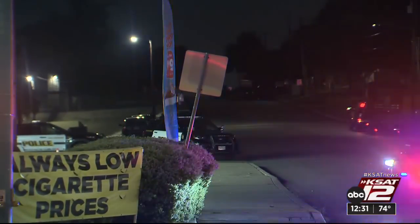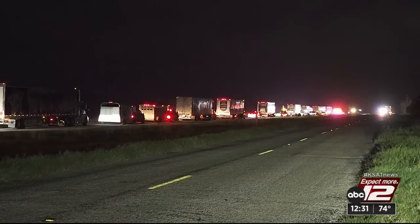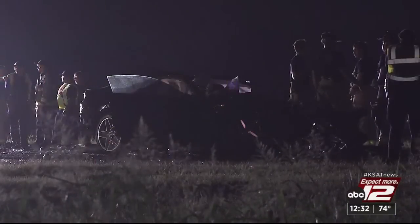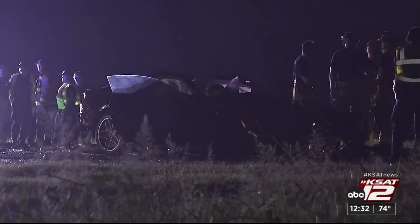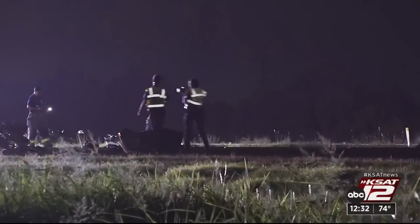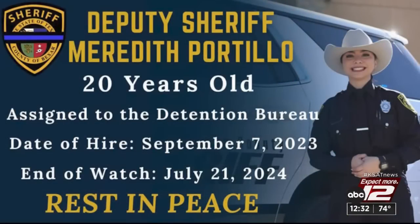No injuries were reported. The Bexar County Sheriff's Office is remembering one of its own. 20-year-old Deputy Meredith Portillo was one of 3 people who died in a crash over the weekend when the car she was driving was hit by a wrong-way driver. Sheriff Javier Salazar said Meredith had been with the Sheriff's Office for less than a year. She planned to join the Special Emergency Response Team. Meredith was off duty at the time of the crash. She had 2 other passengers in her car, and one of them also died. As for that wrong-way driver, he was also killed in that crash.